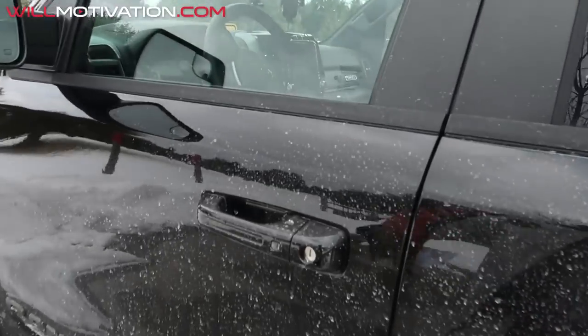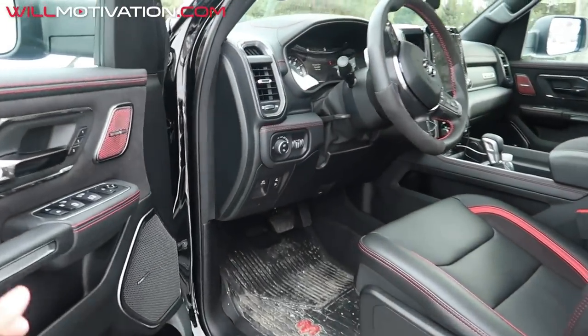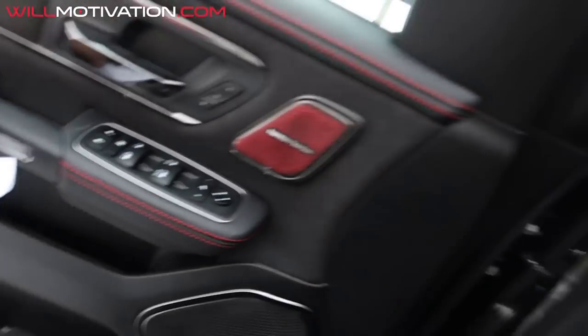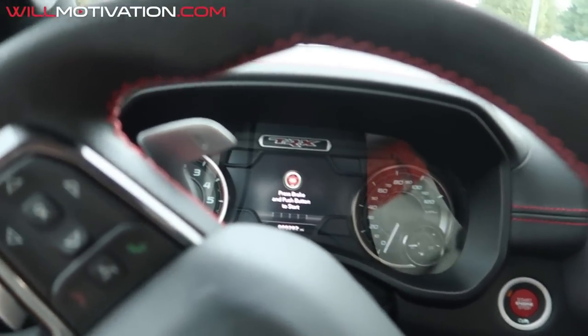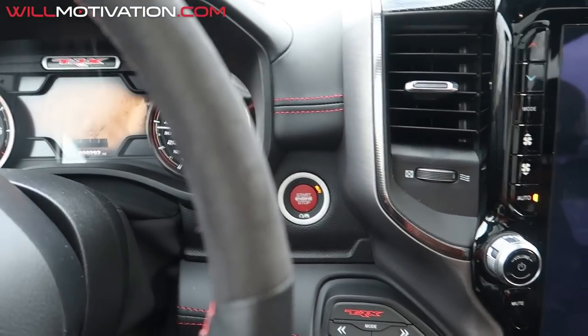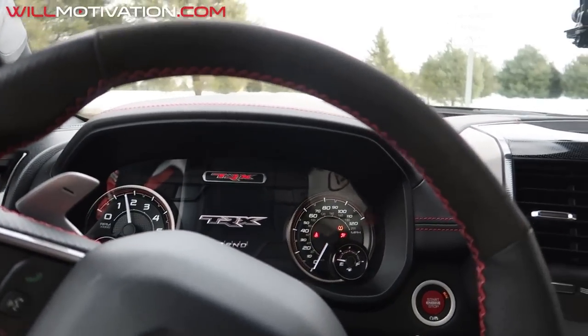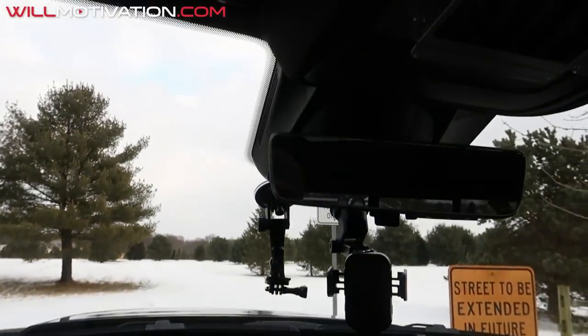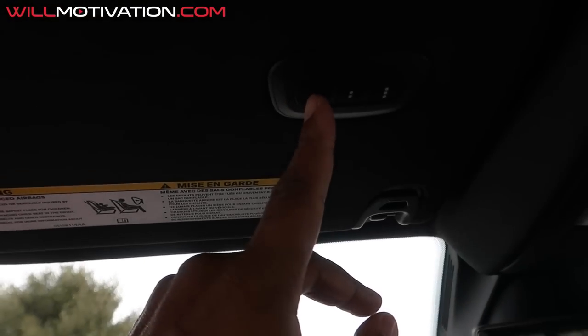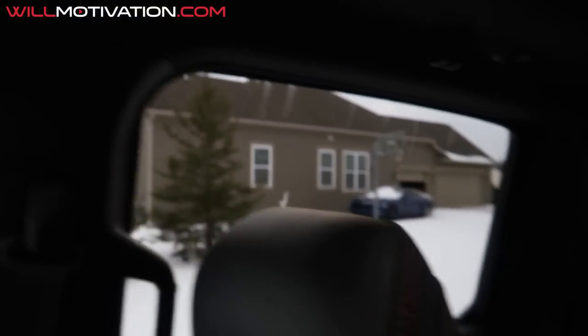One thing I like about this, it's got the friendly open with the remote key, and my key is in my pocket. This truck is huge. Key is in my pocket, so it's got push button start. Show you all these features that I'm using to get this truck started. Other thing I'm going to use real fast is HomeLink to close my garage door. Garage door is over there closing.